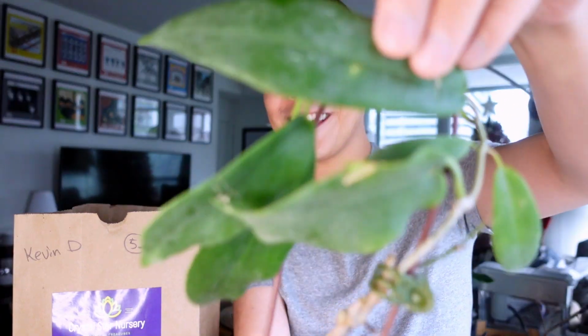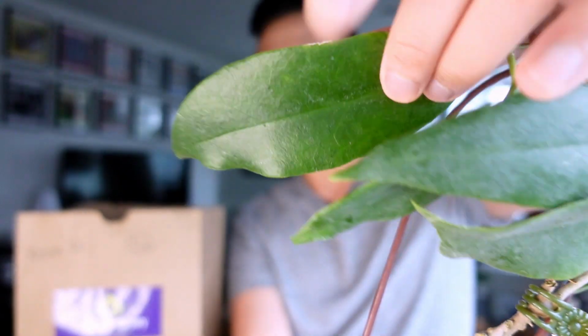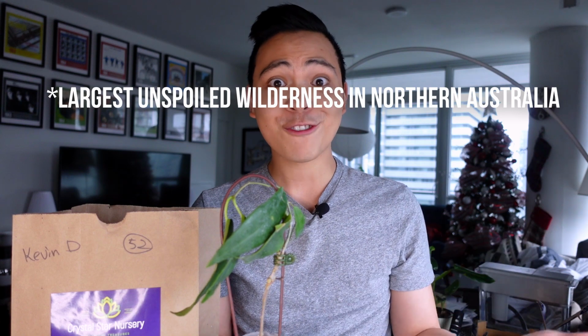So you could see here that they do have a few leaves. They are actually very large, and when you press on them, they're very thick and wax-like. From what I know, this plant is native to a northern part of Australia. I think specifically it's called Cape York Peninsula. And this place is actually one of the largest unspoiled areas in northern Australia.